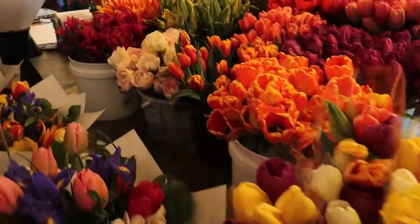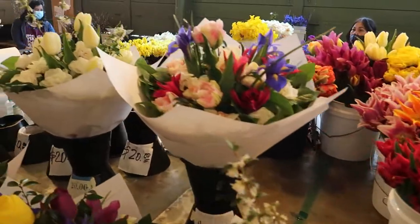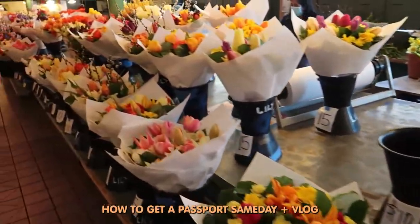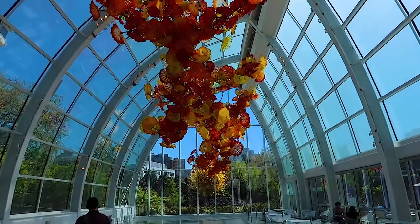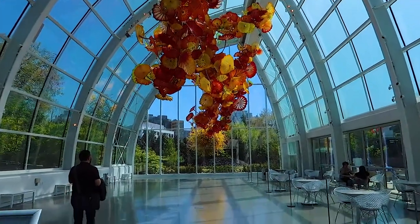I got my passport. We made it to the airport looking for Alaska Airlines. It's probably more up there, like on the other side.